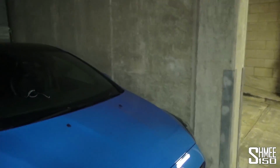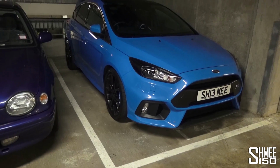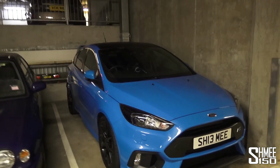So I guess I'm loosely considering upgrading this to a new one, but that doesn't really serve any purpose other than just moving into a new car because I like driving it so much. The Focus RS is such a brilliant car for me to use because it's fun, it's exciting, and just a perfect daily driver, all-wheel drive, all of that jazz. Anyway, let's leave that for a second, whiz over to the LT, see how that's doing.